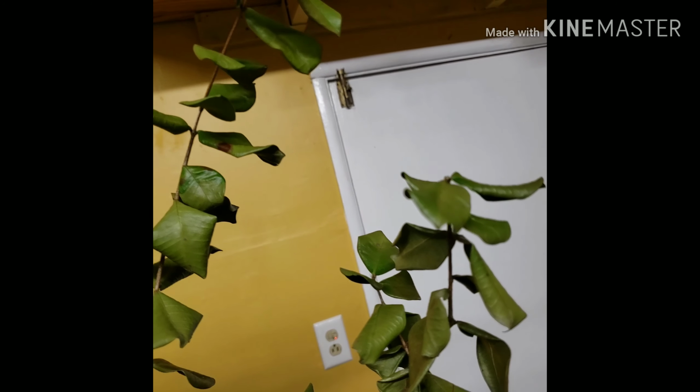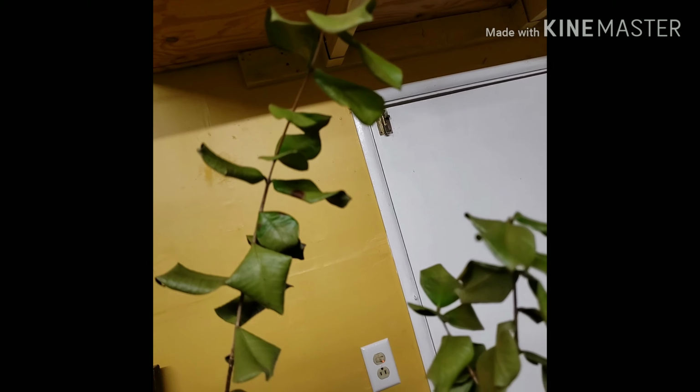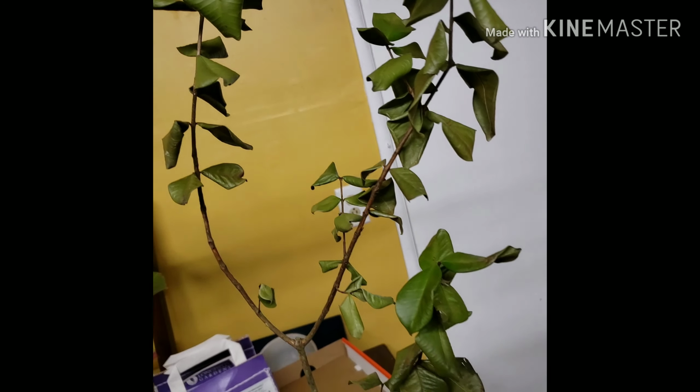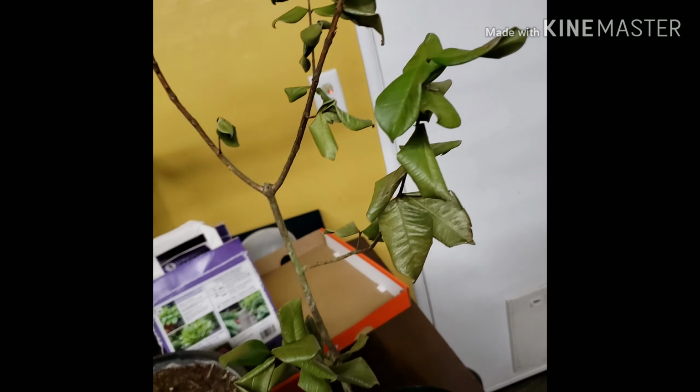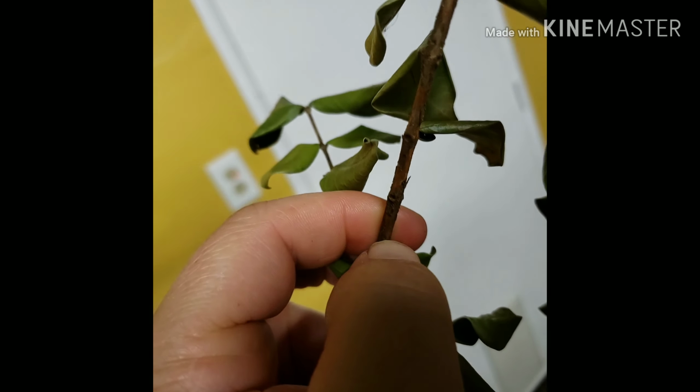It wasn't ready to be put out just yet, or at least kept in full shade. I guess where I had put it, it got some morning sun, and that was still enough to fry it a little bit, but it is still green, guys. I can do a little scratch thing.